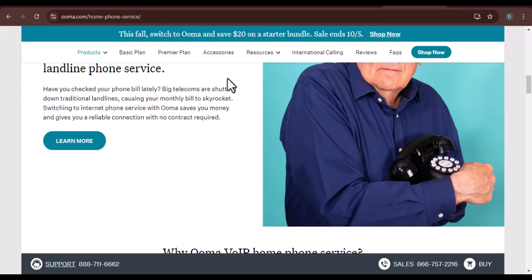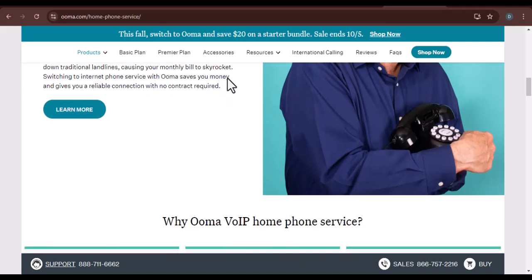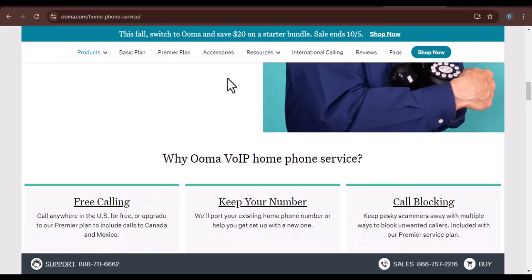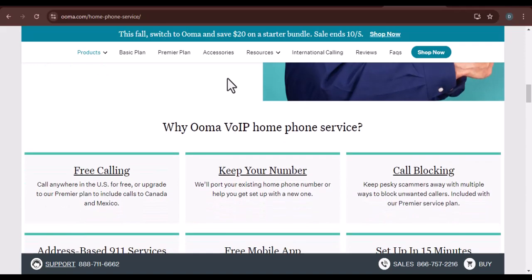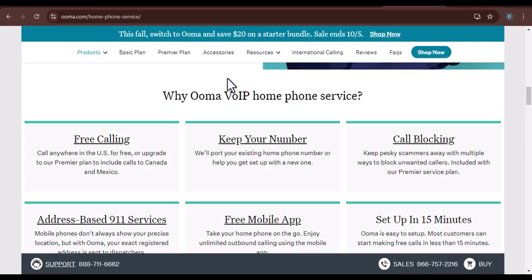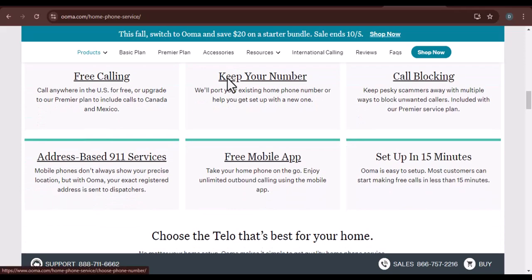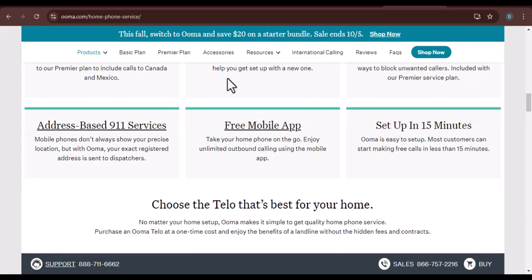In today's digital age, protecting your privacy is more important than ever. Ooma Private Account offers a simple yet effective solution for keeping your personal calls confidential. By blocking unwanted calls, hiding your phone number, and taking control of your incoming calls, you can enjoy peace of mind and privacy.